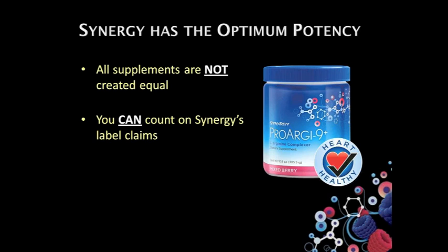And so at Synergy, we truly believe that all supplements, and I hope you do too by the time we're done with this training, are not created equal. They are not, and we know that. But one thing that you can count on at Synergy Worldwide is you can count on our products, and you can count on the label claims.